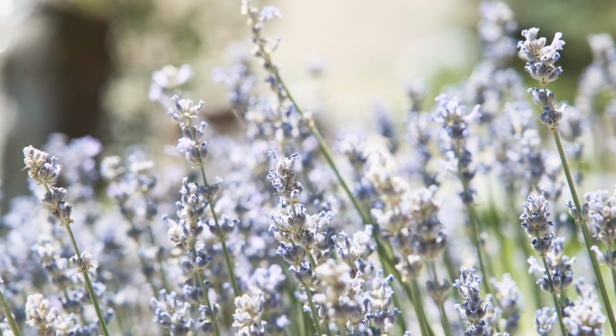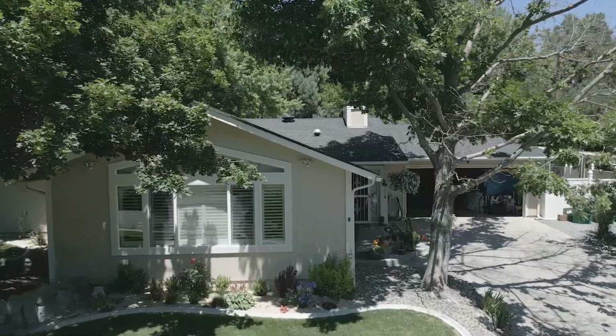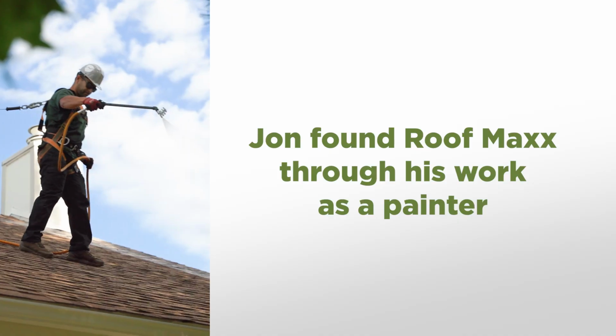My name's John Lindberg. I live in Reno, Nevada. Painting contractor. I do know houses. I knew the roof was drying out, so I knew it wouldn't be a matter of time before some of the edges started to curl up. I've seen what it looks like. I go on roofs to paint chimneys, so I know what it looks like.